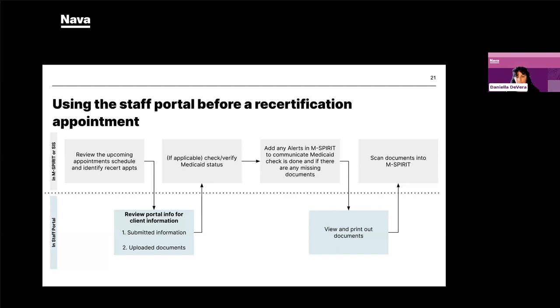If applicable, then somebody could view and print out the documents from the staff portal, and MSpirit right now requires paper documents to be scanned into a record. So at that point, you would do that.